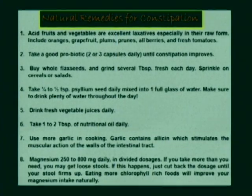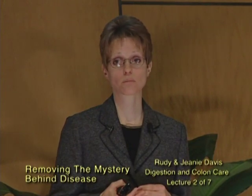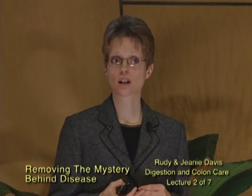Also, taking a good probiotic, 2 or 3 capsules a day until constipation improves. Probiotics, you pick them up at a health food store generally. Some grocery stores actually carry them now. You'll see them under the name usually Acidophilus. And you want to get a brand that is refrigerated. They have brands that are supposed to be shelf stable, that are not refrigerated. I generally do not find that these brands are very effective. So I like to recommend that you get a brand that is refrigerated.